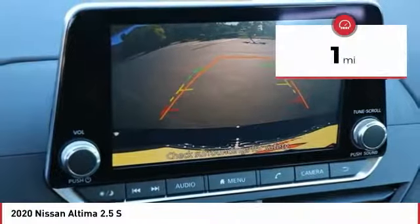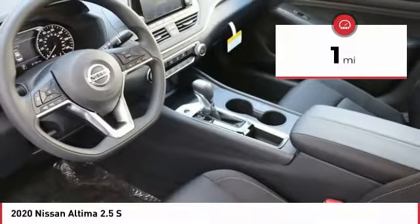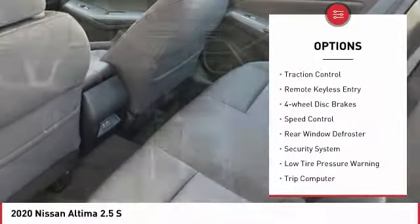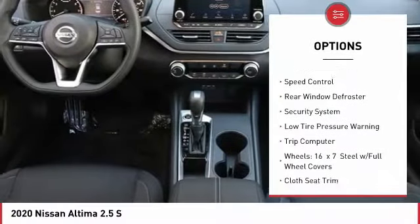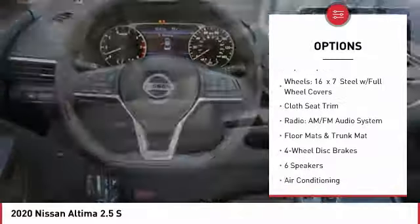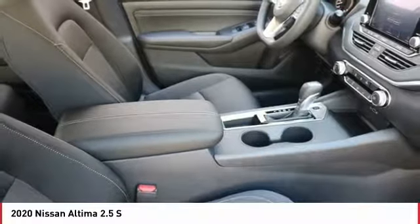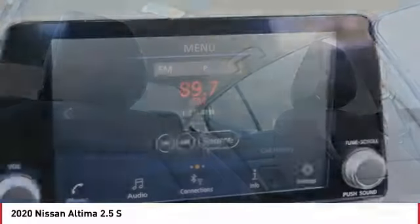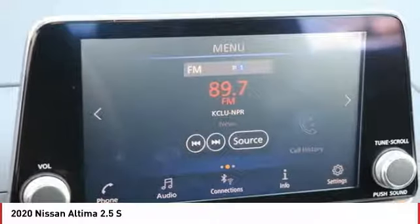This vehicle has less than 100 miles. Here are some of this vehicle's great options: electronic stability control, brake assist, traction control, remote keyless entry, 4-wheel disc brakes, speed control, rear window defroster, security system, low tire pressure warning, trip computer. Drive away with a great deal on this vehicle.